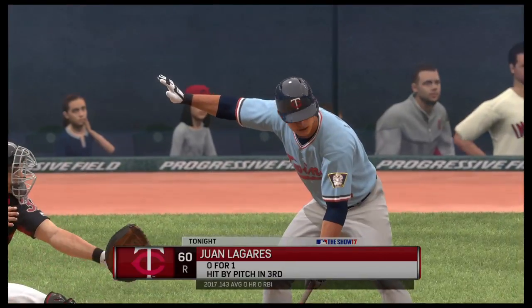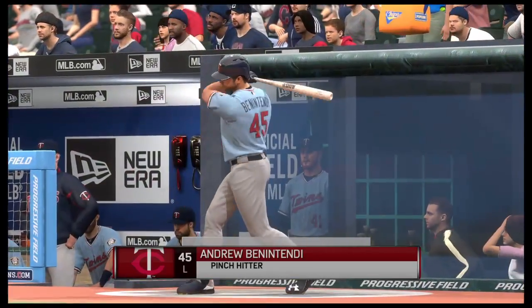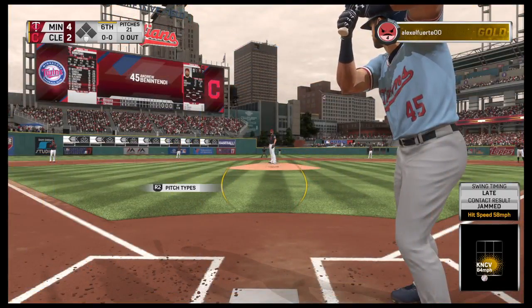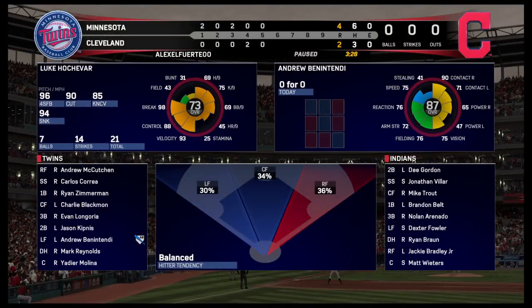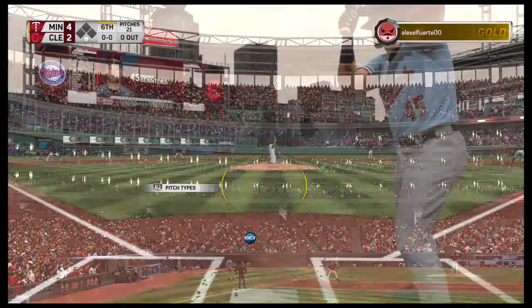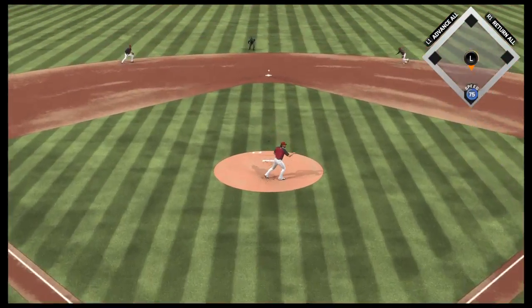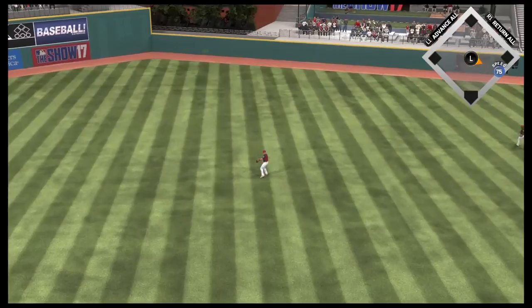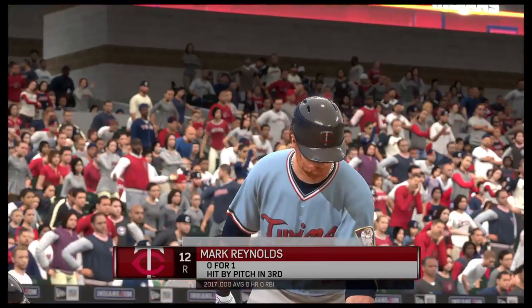Here's Juan Lagares. Comes into this at bat 0 for 1. In the ball game, Andrew Benintendi will grab a bat and lead things off here in the top of the 6th. Andrew Benintendi. And he'll step off and try again. Line towards center field. And they'll start this inning off with a base hit as that one's through. So the Twins put their leadoff hitter on to get the inning started.